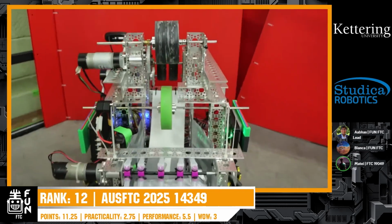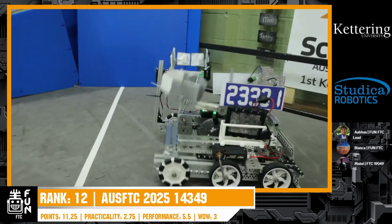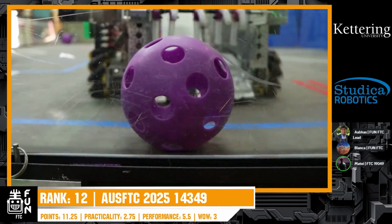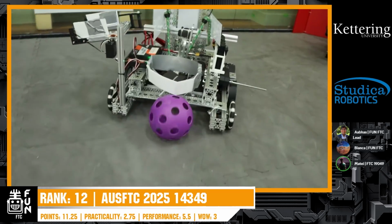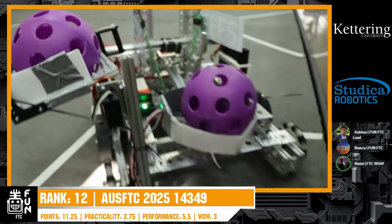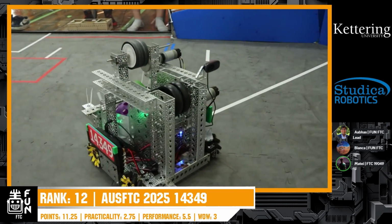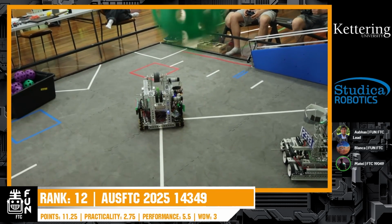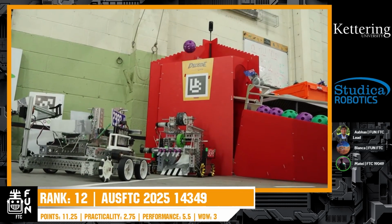In rank 12, we have Team AUSFTC 2025 14349 from Wollongong, Australia. They scored a 2.75 in practicality, a 5.5 in performance, and a 3 in wow factor. I just love how fast they can transfer the artifacts from the intake to the outtake. Also, they can store up to 3 balls inside, so for the auto it's very nice. But one of the things I would have liked to see is some sort of mixer that can predict the motifs and switch between the artifacts in auto.